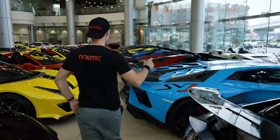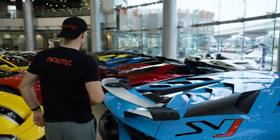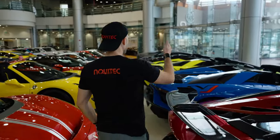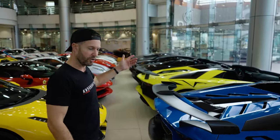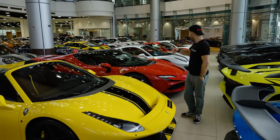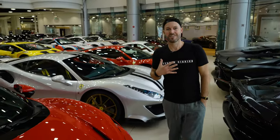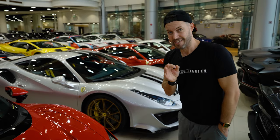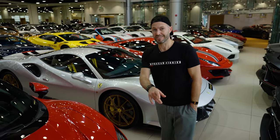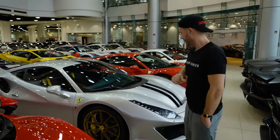On the way, we'll have a look at a vast array of SVJs, SVJ Roadsters, the ALA system that we spoke about before, as compared to the SV, for example, that does not have that. And then here, gorgeous, gorgeous Pista. There's another Pista that I'm slightly in love with. Look at this. This, in my opinion, is one of the nicest spec Pistas that I've seen in a long time. Obviously, the color of the rims fit nicely, but needs to be NF10, NF11s. Maybe just a hint lower.